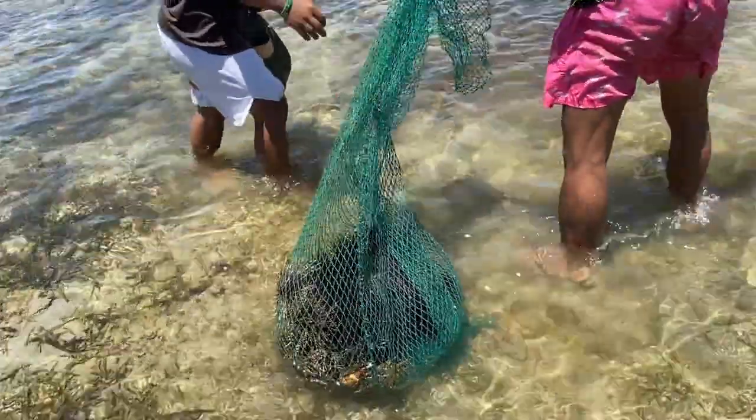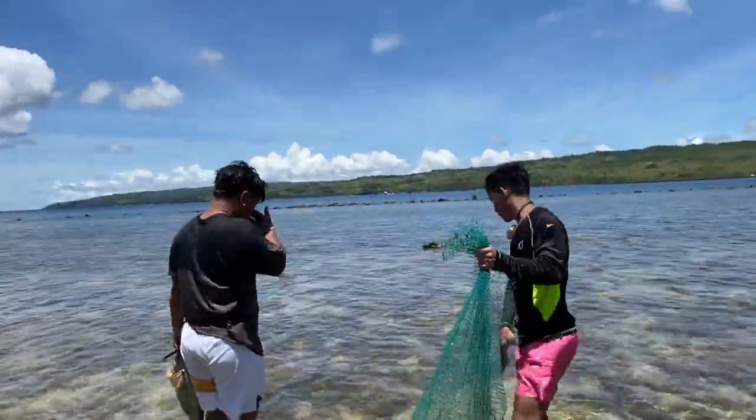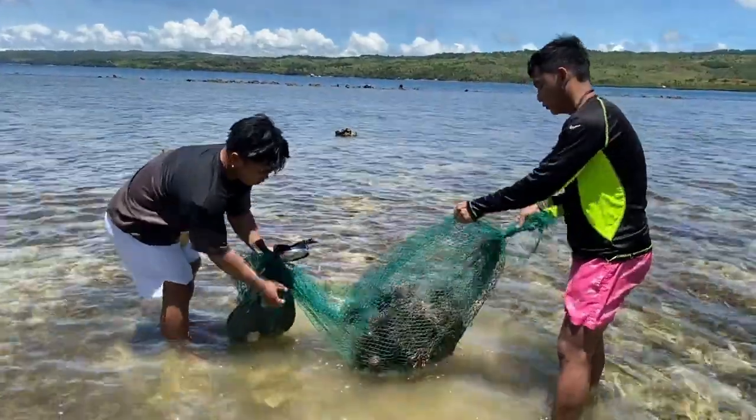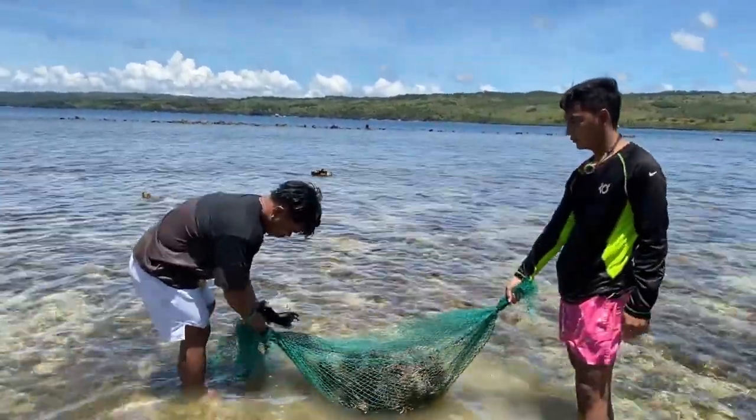They're gonna take out the spines of the sea urchins first. This is how they take off the spines.